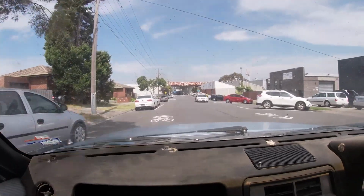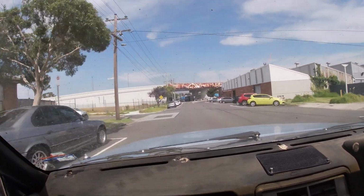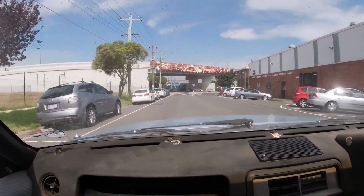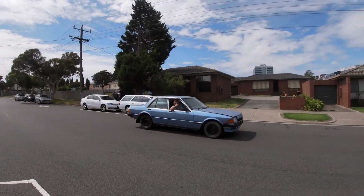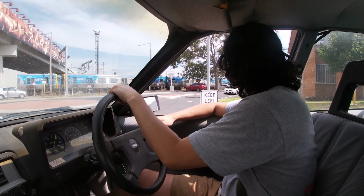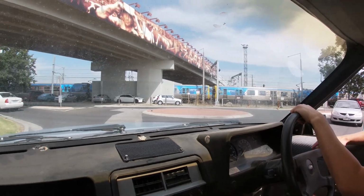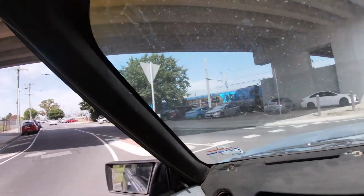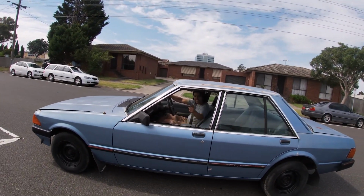I'll just drive down the street. We hit 40 kilometers an hour. And the brakes work. Brakes are pretty suspect. Fuck, I've got no indicators either. That's what I call living, Barry.